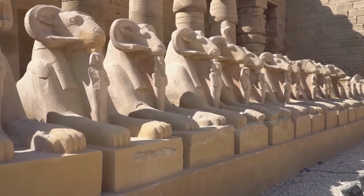The Rosetta Stone's fame has transcended academia, becoming a popular cultural icon. Its image has been used in countless books, films, television shows, and video games. The phrase Rosetta Stone has even entered the English lexicon as a metaphor for anything that holds the key to understanding a complex problem or mystery.